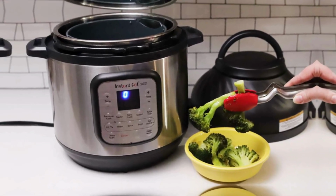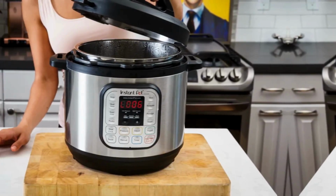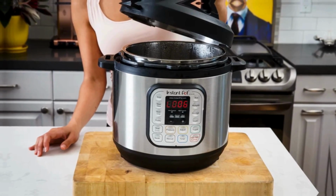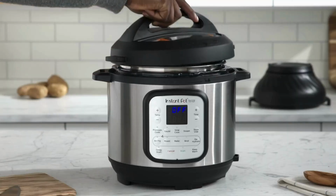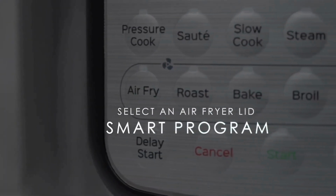Not everything is perfect, though. The air frying feature could use an improvement in crisping. Despite this minor hiccup, its multifunctional capabilities make it the best multifunctional pressure cooker available. For anyone tired of juggling multiple kitchen gadgets, this is the solution.